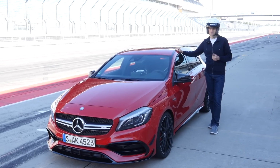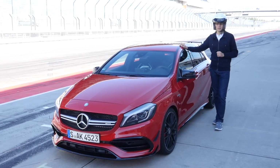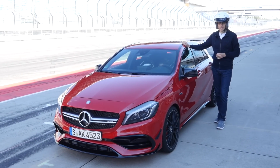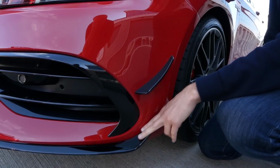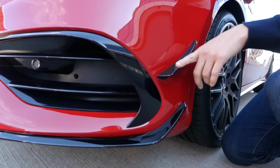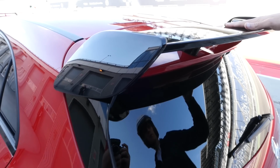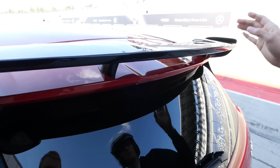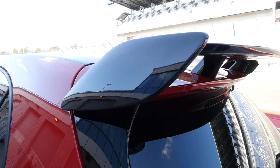Heading for a racetrack with a pretty stupid looking helmet, but of course it's full of safety. And we got a special aerodynamic pack here in this red color, so you also see how the car looks in this racing red. And the dynamic pack consists mostly in the front of a special side lip here. Front leads to the side, so the airflow is optimized already here. And the huge rear wing, really huge, and I would never take that for a street car because I think it looks too exaggerated. But however, here on the racetrack, it will give us a lot more pressure now on the rear.